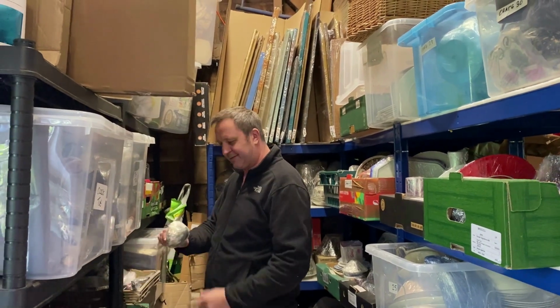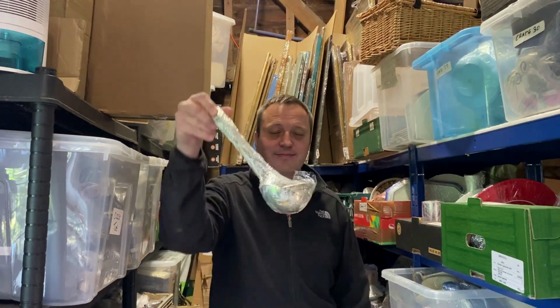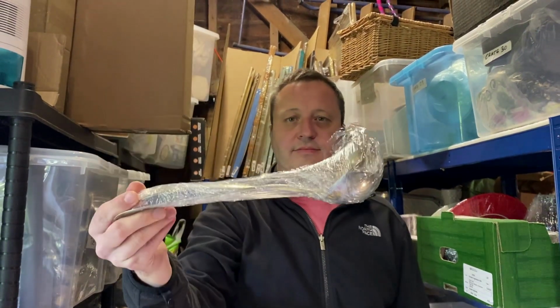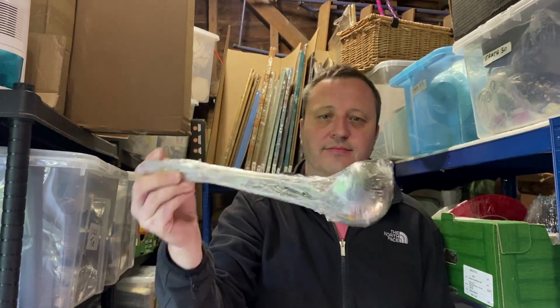Random, your favourite tub. Vintage ladle ×2. There we go. They cost 82p and sold in less than a week. They were from auction and they sold for £13.12 plus post.